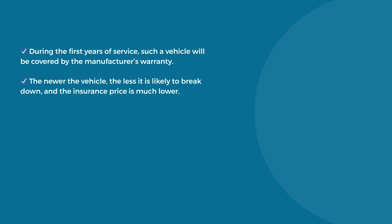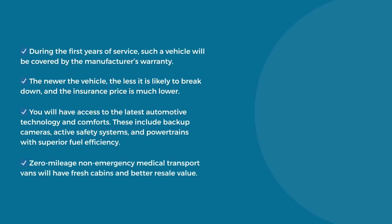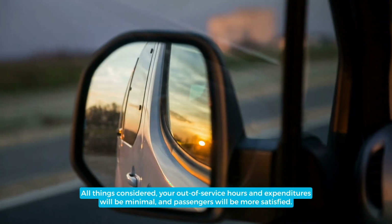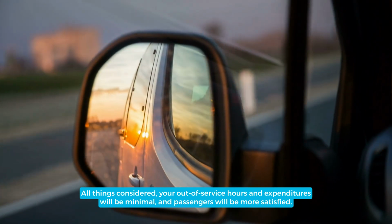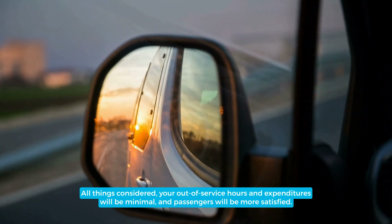The newer the vehicle, the less it is likely to break down, and the insurance price is much lower. You will have access to the latest automotive technology and comforts. These include backup cameras, active safety systems, and powertrains with superior fuel efficiency. Zero-mileage, non-emergency medical transport vans will have fresh cabins and better resale value. All things considered, your out-of-service hours and expenditures will be minimal, and passengers will be more satisfied.